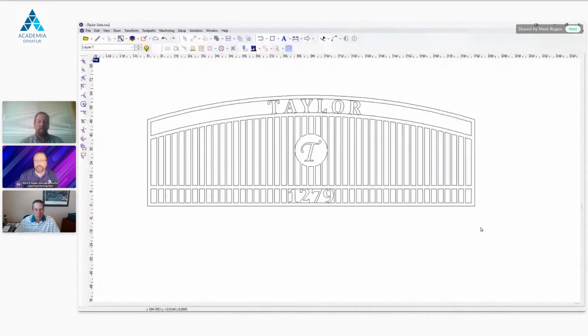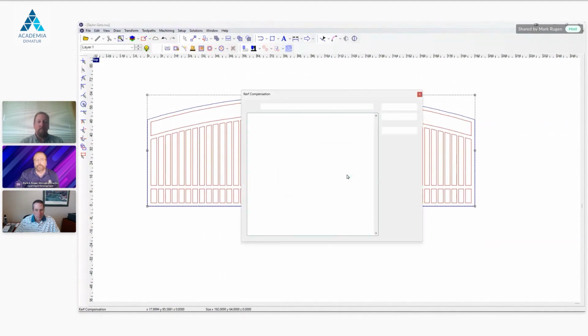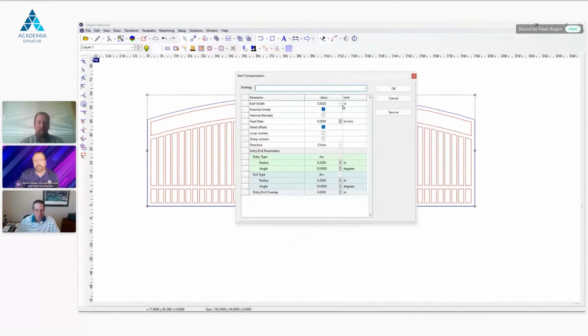I'm going to take this file here, and I know this is probably not what you would do, Bryan, but I'm just going to go up here and add a little curve to it real quick. And I'm just going to click OK. I want to point out a couple of things to the audience. This is actually your curved widths here, so you can define your width in there.